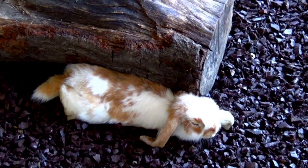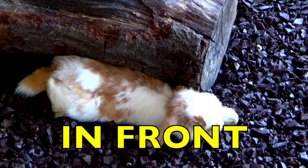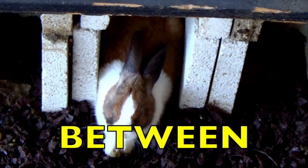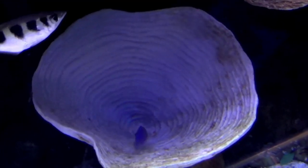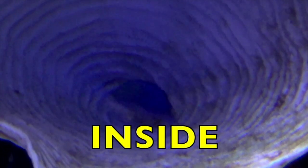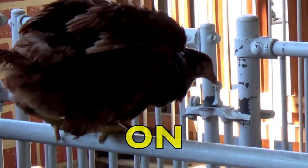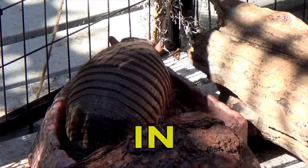Now, boys and girls, from this direction, where is the rabbit? Yes, in front of the log. Now, boys and girls, where is this adorable little rabbit? Between the wood. Great job, boys and girls. Where is the little blue fish? Inside the shell. Where is the brown hen? On the rail. Where is the armadillo? In the water.